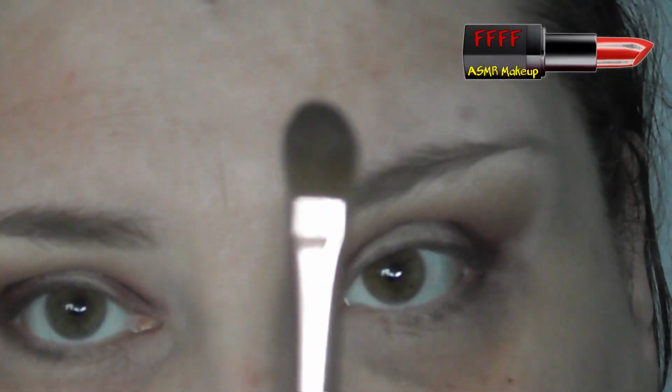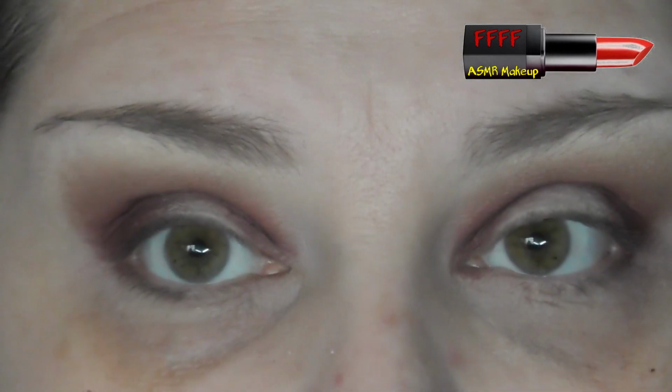Right, clean that brush off. Now comes the fun bit, because it's time to play with some shimmers. Right, I am going to go in. She said if she couldn't find the damn brush. Come on. There we go. This is a So Eco brush, it's just a flat packing brush. Now, I would tell you what it's called, but I've had it so long that the name's actually come off of the handle. Don't ask.